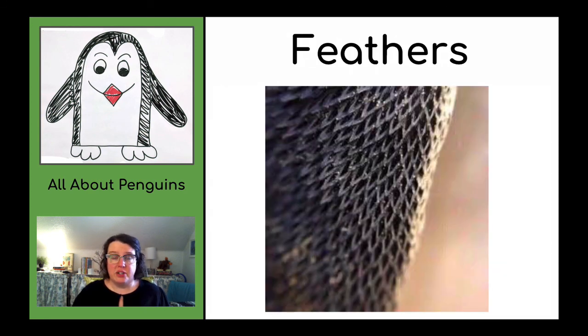Feathers. My turn. Feathers. Your turn. These feathers are not like feathers on a bird. They're not soft, and they're very small, and they're really packed closely together, and that's going to help the penguin stay warm. It's also going to help them swim.